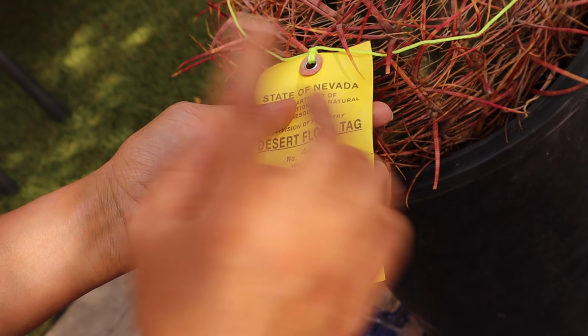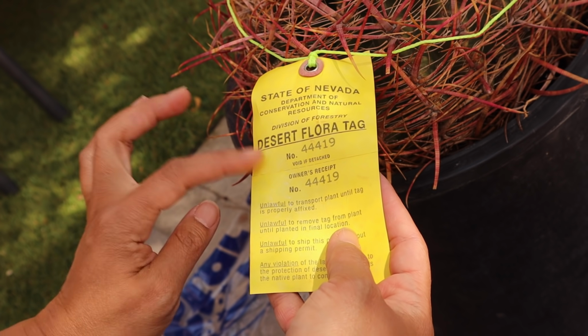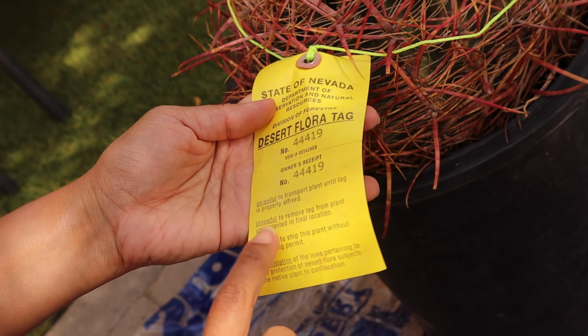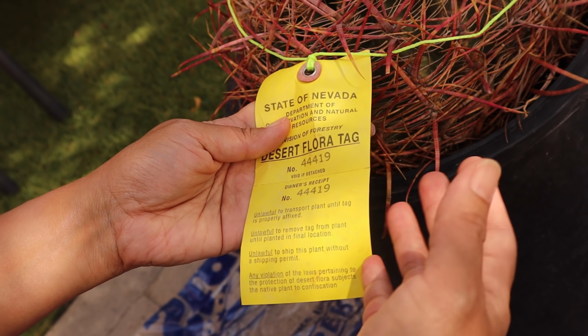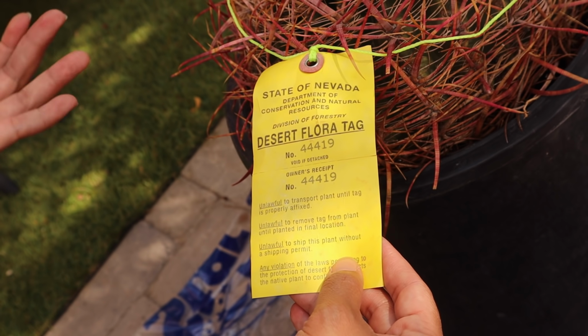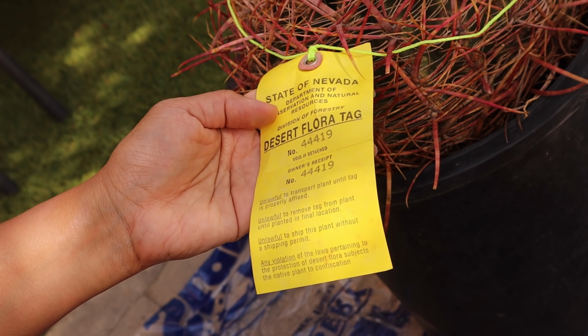So if you buy a cactus that was collected from the wild, it has to have this desert flora tag. So I can only remove this now because I've bought it and I will be planting it in its permanent location here in my backyard.